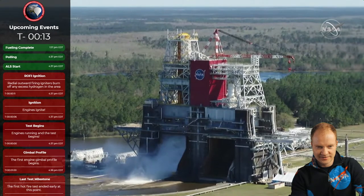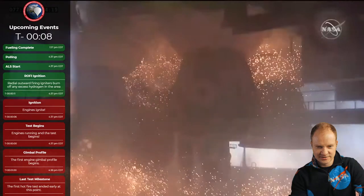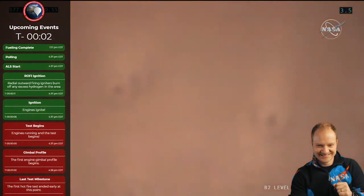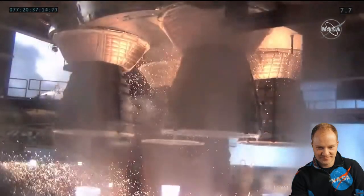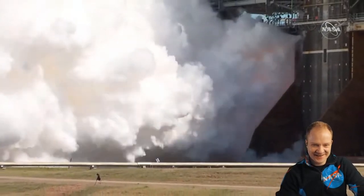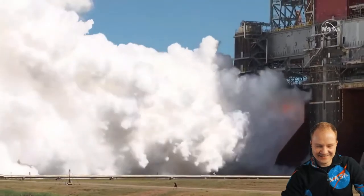Here we go. Ignition. Go sparklers. Hydrogen burn-off igniters are on. Here we go. Engine starts. Fire them up. And all personnel, we've got engine start and we're into the plus count. All personnel, please continue to monitor your system and grab sync control. Here we go. And we're off. Giddy up.